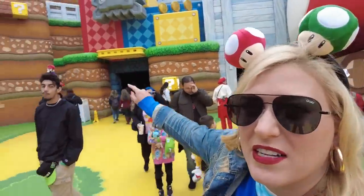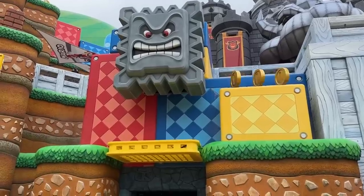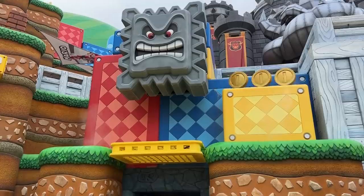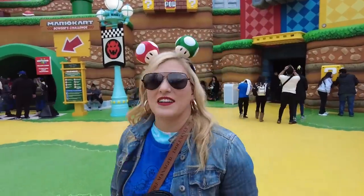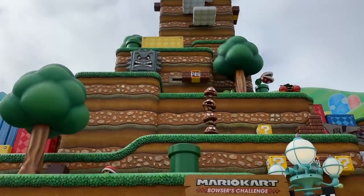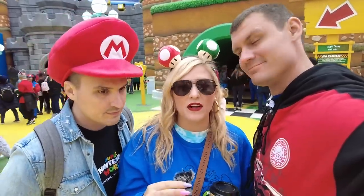I want to point this out because I'm obsessed with the fact that when the Thwomp guy goes by, it makes it look like sand is scattering under him. I like that detail. Everywhere you look in this land, there's just things happening. Yeah, I like the stack of Goombas up here, personally. And Yoshi's hanging out up top. We're gonna continue playing around Super Nintendo World, see if we can get some more keys.